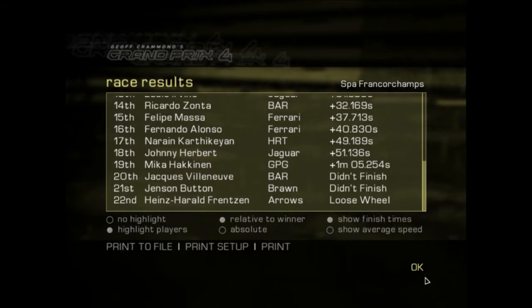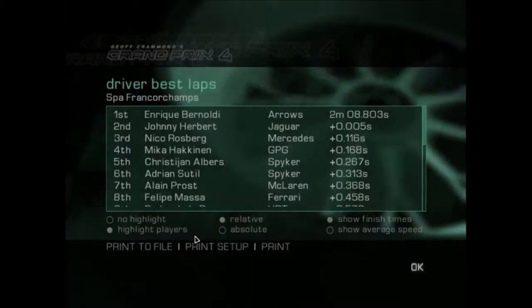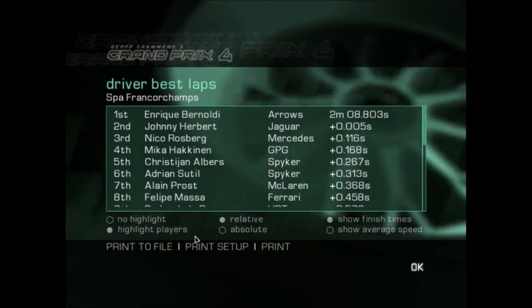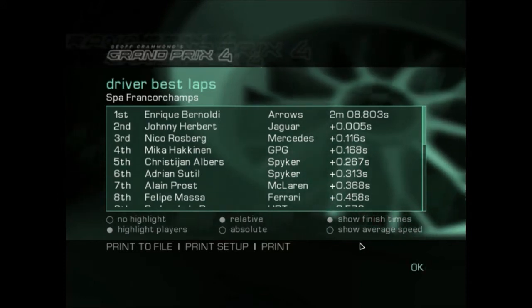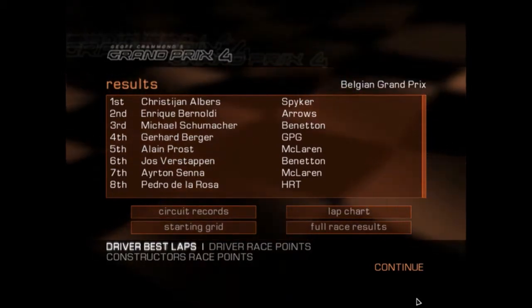Anyhow, that'll be it. And Benoldi takes the fastest lap of the race off Herbert by a mere 0.005 of a second. Nonetheless, that's the final test race. Next, after this, it'll be the season proper.